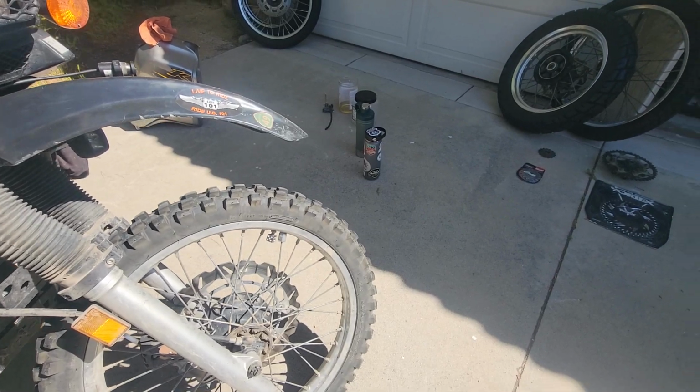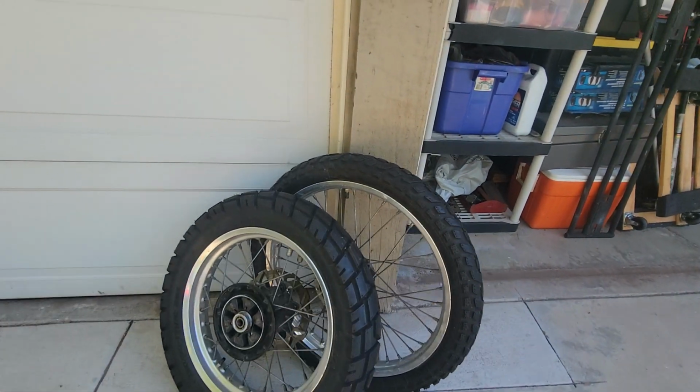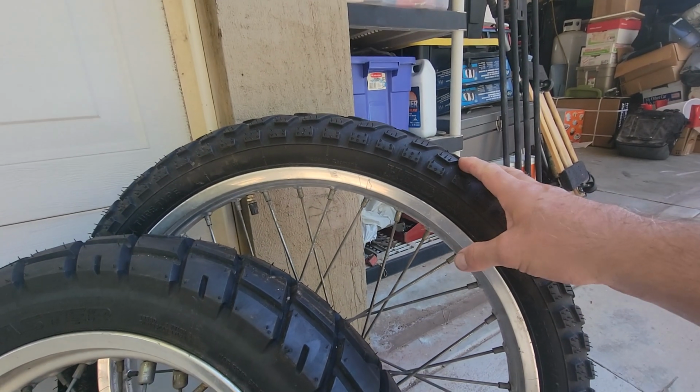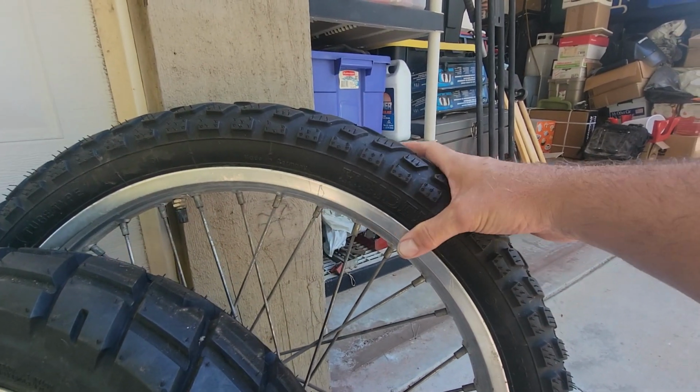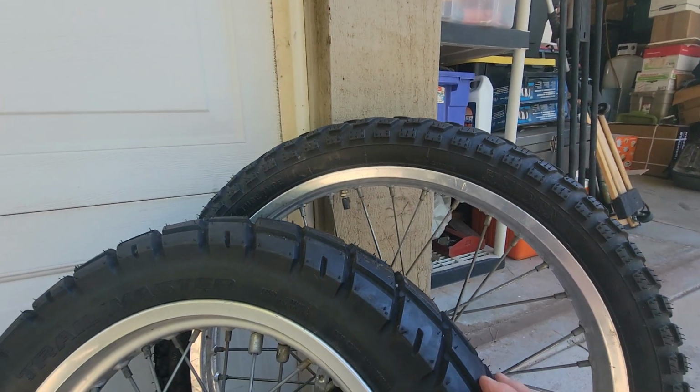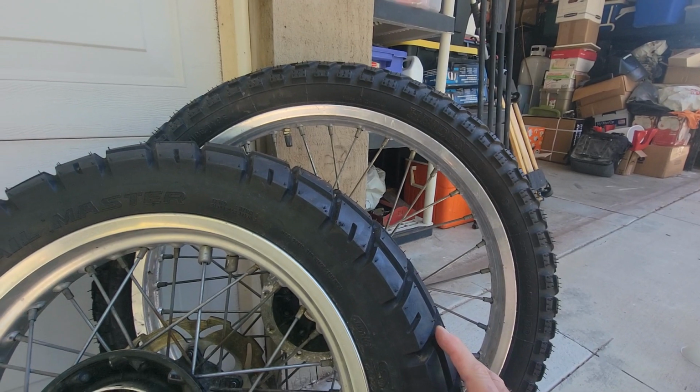So looking at my next longest ride, I'm going to be putting on what I would call, I guess, my street tires. So these are 70/30s, and this front wheel is a Heidenau Scout, which I've run these before. I like them. And then the rear one is a Shinko.